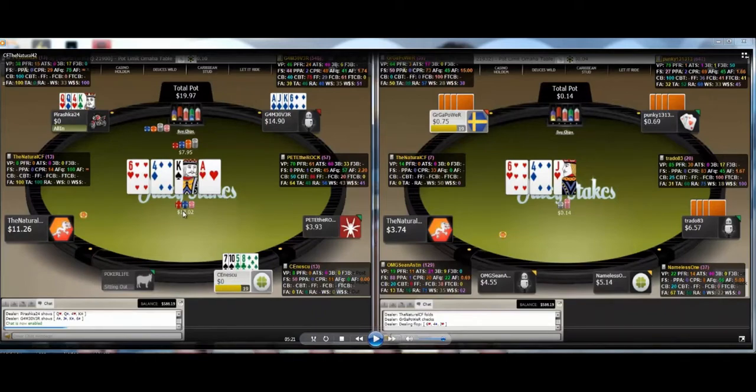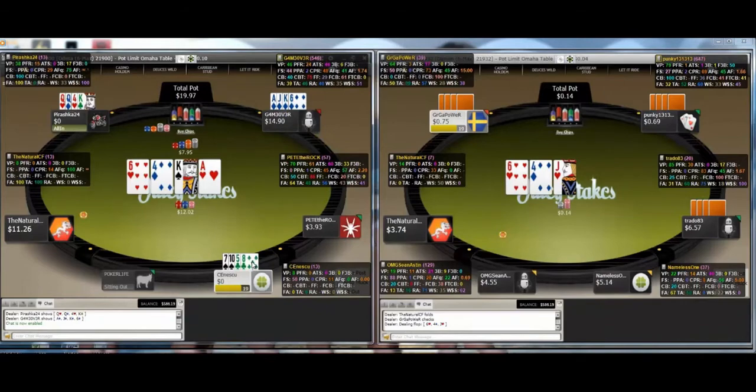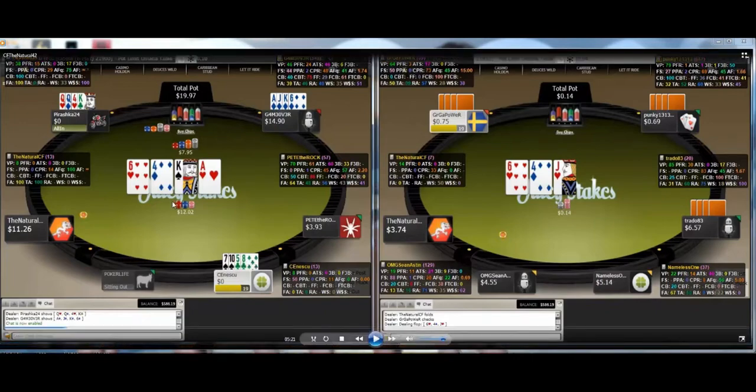2 8s that could help him. That's 5 outs. And I guess a 5 would help him. That's 3 5s. That's 8 outs. He's got maybe 10 outs. He's only got 10 or 11 outs. He's really only got like 20-something% equity. I don't like this play.